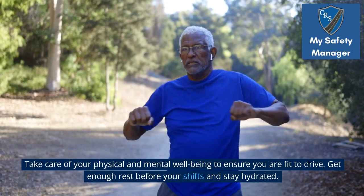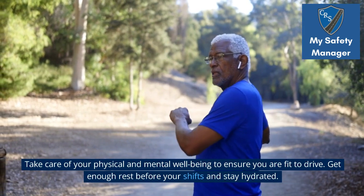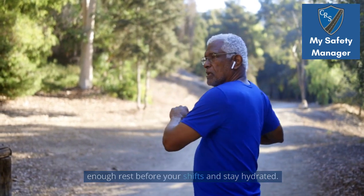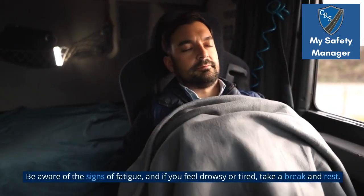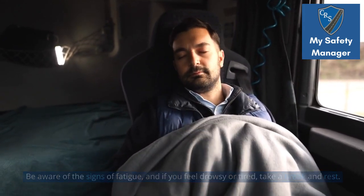Take care of your physical and mental well-being to ensure you are fit to drive. Get enough rest before your shifts and stay hydrated. Be aware of the signs of fatigue, and if you feel drowsy or tired, take a break and rest.